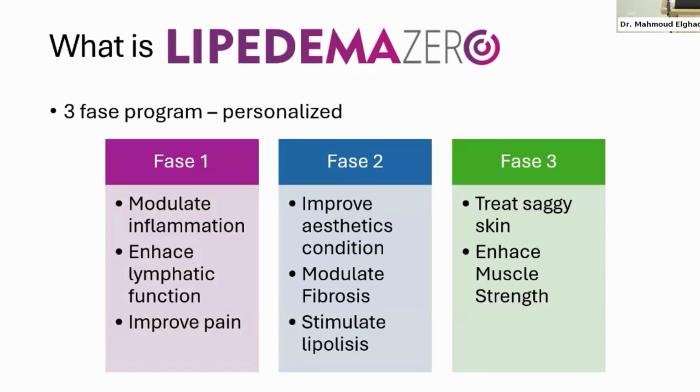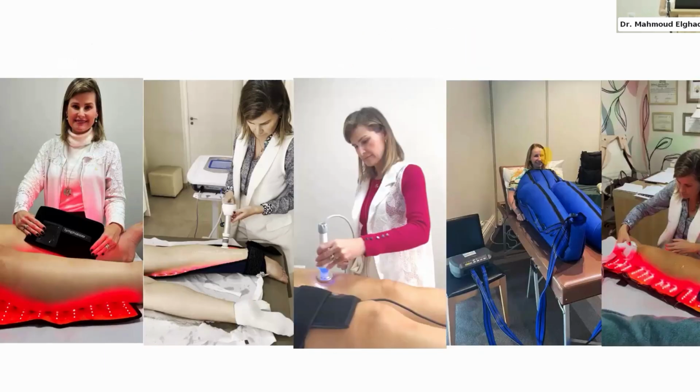In phase 3, we can use some techniques and devices to treat sagging skin and enhance muscle strength. So the Lipedema Zero is a conservative treatment for the patients and also a preparation for the surgery here in our institute. I'm showing the use of LED therapy, laser therapy, external shockwave therapy, TECA therapy. Here we have intermittent pneumatic compression. We evaluate the patient, see the needs, and personalize the treatment for each case.